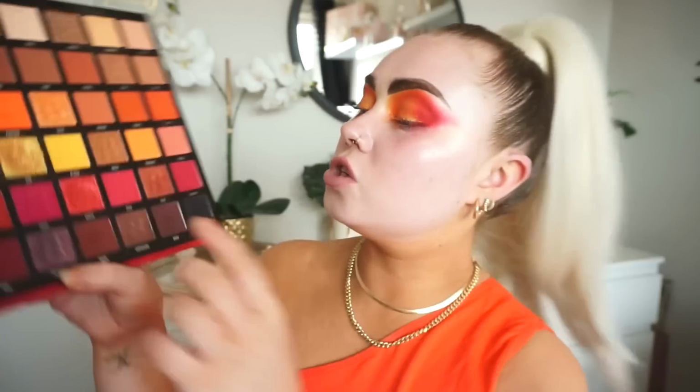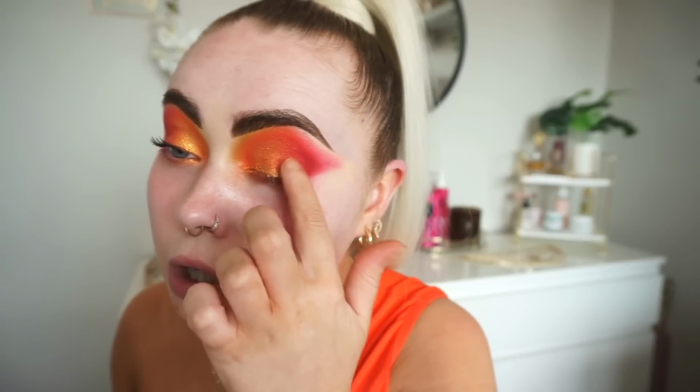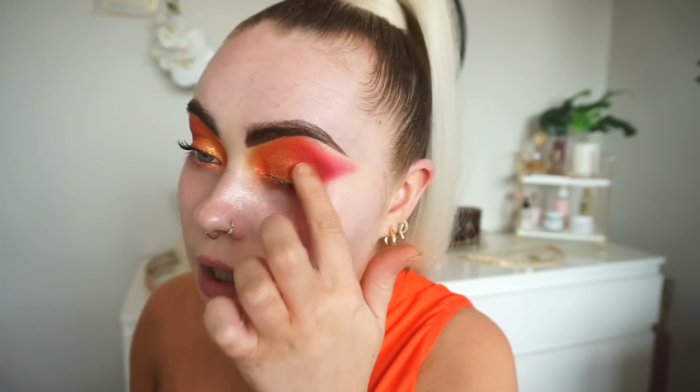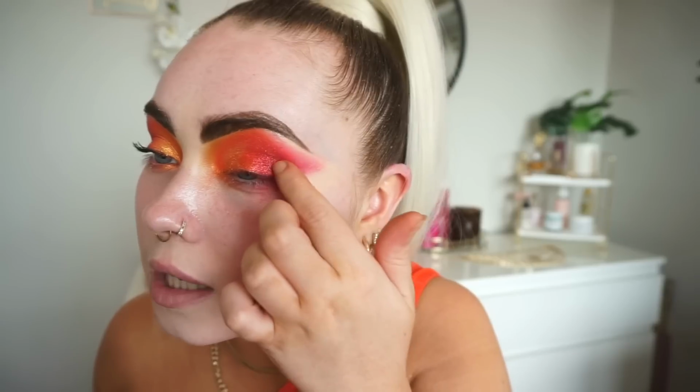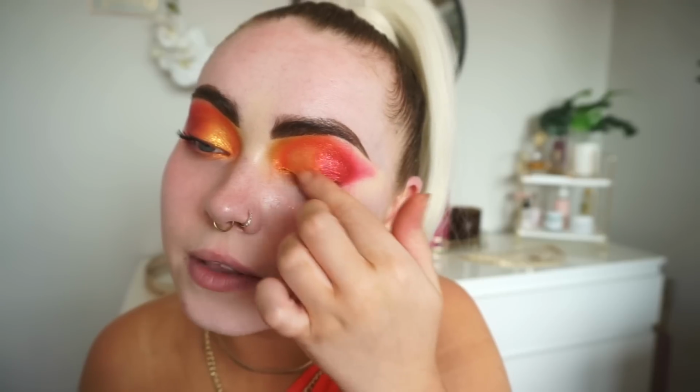I'm going to go into this shimmery shade here, a nice wee shimmery raspberry, and I'm going to put that on the outer corner, also keeping it on the lid, but then of course bringing it up to the crease. I'm going to slightly try and bring that out as well, extend it a bit, obviously just trying to blend these two shimmer shades together.